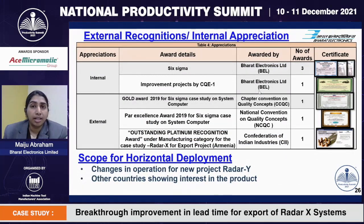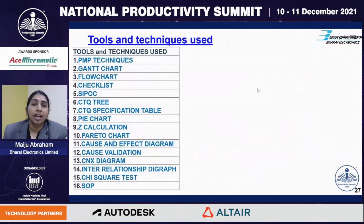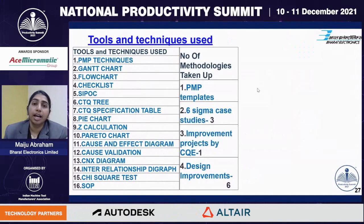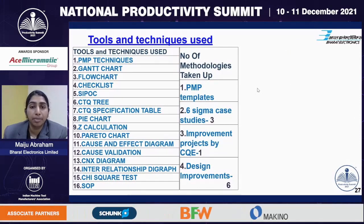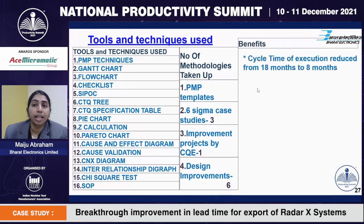The process and design changes are in process for a new radar system, which is similar in nature, and we're expecting another 30 radars in the pipeline in the near future. And several other countries have shown interest in our product. In our endeavor to realize the radar X system, we have used the following tools and techniques and taken up methodologies like PMP templates, Six Sigma case studies, improvement projects, and design improvements, and has helped in reaping the benefit of cycle time reduction from 18 months to 8 months.